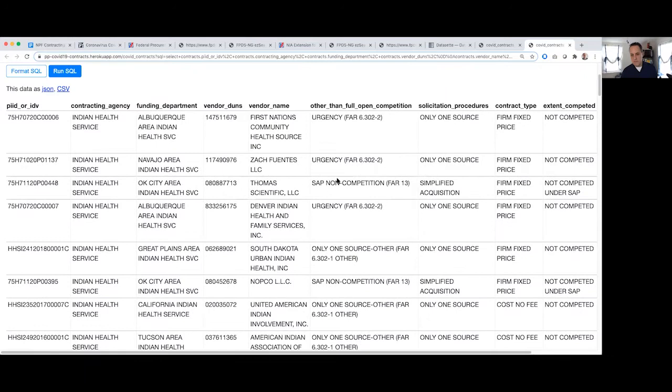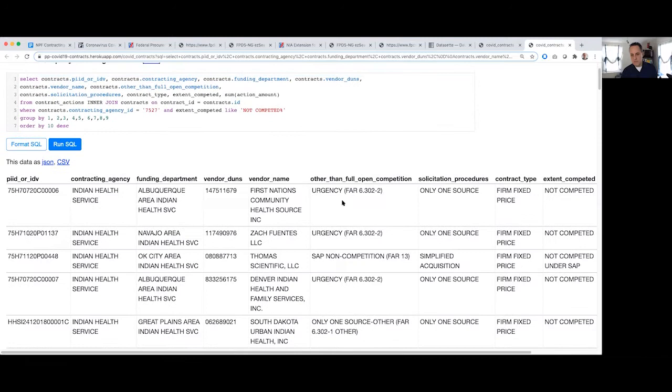And that was one of the things that our reporters, my colleagues, were like, hey, we want to see contracts that were not competed, because in talking with contracting experts, that's where there's some stuff going on, like they're cutting corners, right?